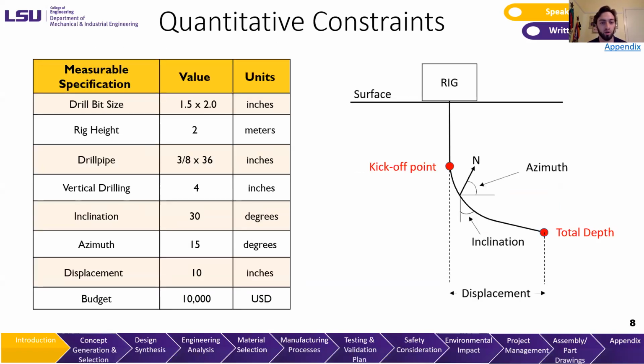Here's a look at our quantitative constraints. The most important ones are that the bit was not allowed to exceed a 30-degree inclination, a 15-degree azimuth. There was a max displacement of 10 inches, and we were given a budgetary constraint of $10,000.